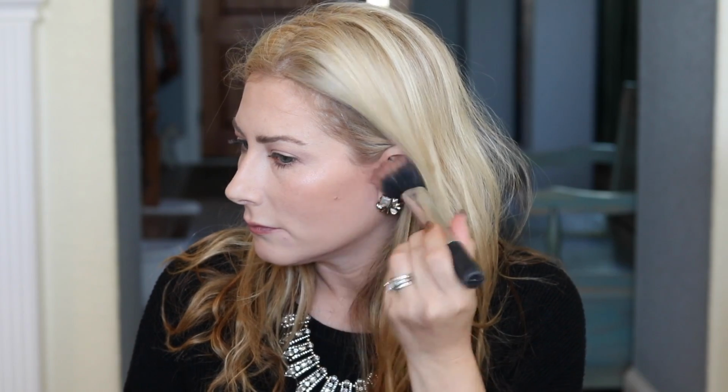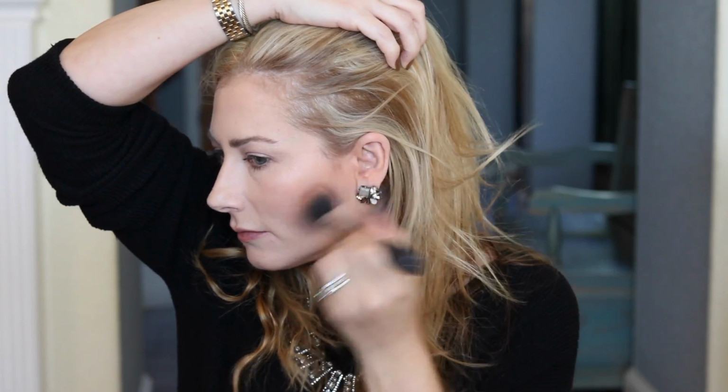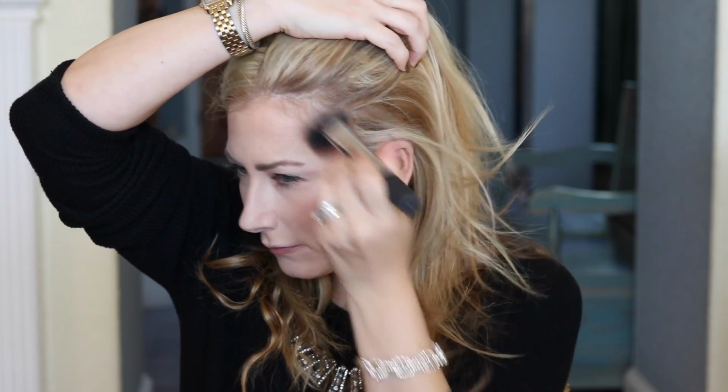Okay, couple of things that I would do differently for nighttime. The first thing being, I would definitely add a little more contour to the face. I'm gonna get the darker contour powder. I'm not gonna go crazy though. And I'm gonna suck it in. Just a little bit. I know it looks pretty dark on camera. It's funny because in real life it looks like it's barely there.